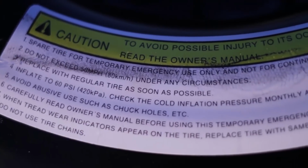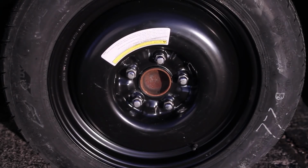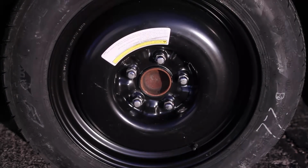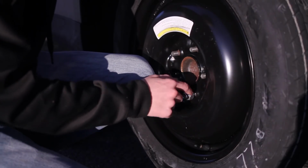Once the wheel is removed, you may get your spare tire and inspect it to see if it is in good condition and fully inflated. Make sure it is not dry rotted, as that may result in a crash if it bursts on the way to safety. Put the spare tire onto the bolts and tighten them, hand tight.